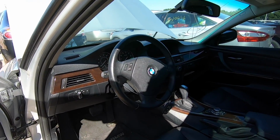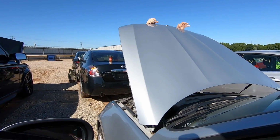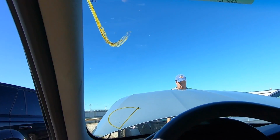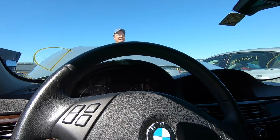All right, back to the car. Story time's over. I don't see the mileage on this. Normally they have the mileage on it. It's listed as a run and drive though. 100,000 miles on the dot. That is right where you want to get rid of a BMW and a Mercedes, if you want.